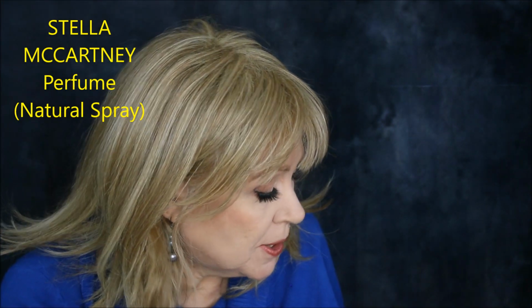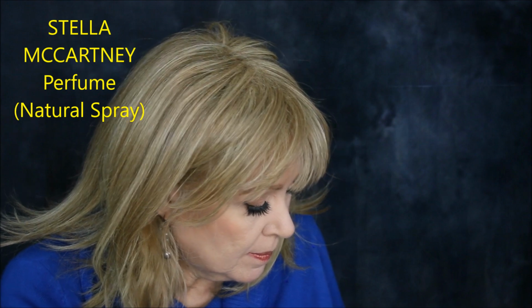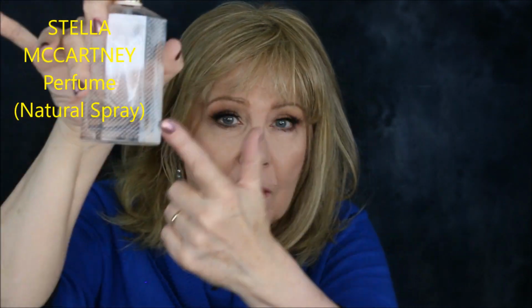Perfumes. I love this. This is Stella McCartney, and this is the natural spray of the Stella McCartney. I believe it's just called Stella. Of course, there's nothing on here that says what it is. It is a light rose scent, and I'm about down to a third here. I use this often. I love this.